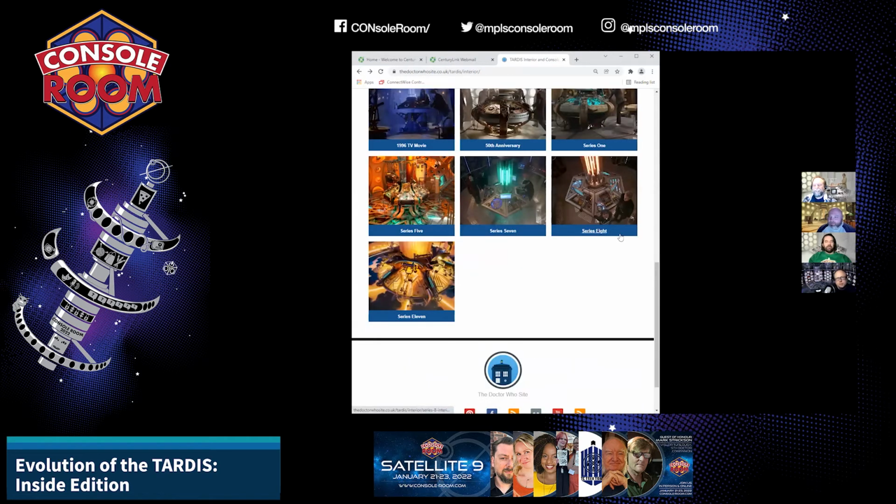And I think Rachel Talalay especially just shot the interior of the console room. She found some really imaginative shots, getting the camera way up in the corners and you get to see the full rotation of everything and all the lights, and it's just fantastic.